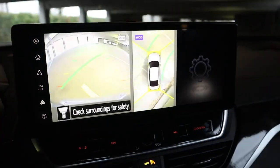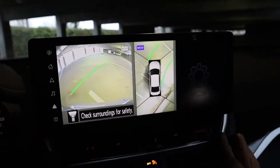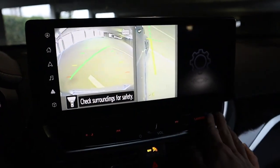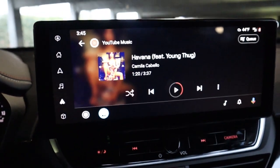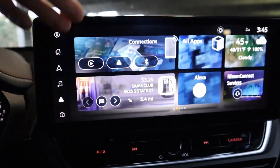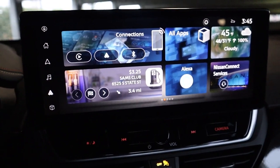And you do have a 360-degree camera as well. Now, it's not the best quality, but it still is nice that a vehicle at this price point and being a mid-size entry-level sedan does have that as an option. So I really like the improvement here. This software is actually better than the QX80 that I reviewed recently, which is a much more expensive vehicle.